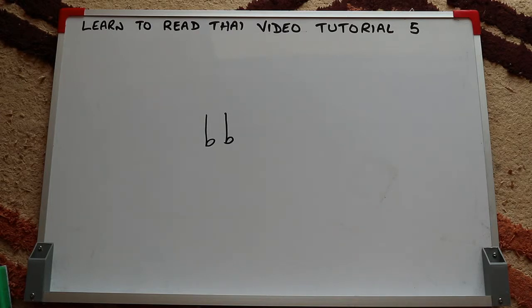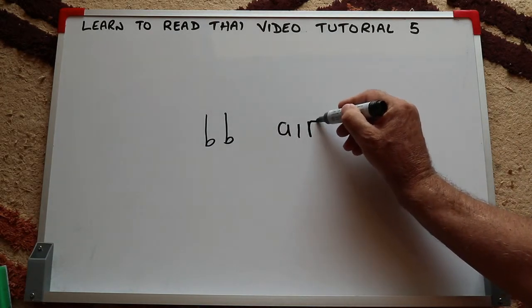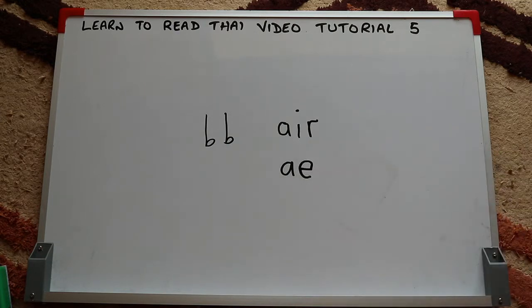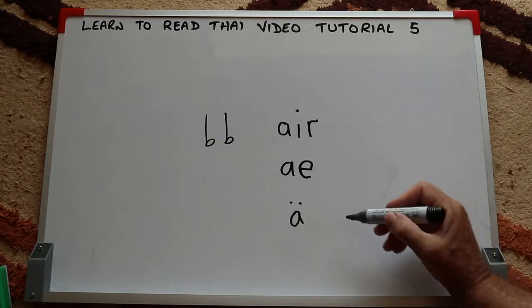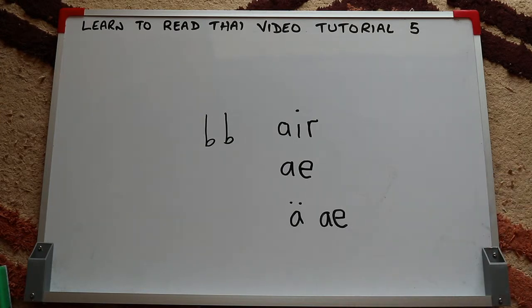So when I, as an English speaker, hear this vowel, I hear air. But what you'll find with transliteration is that it's normally written as AE. Now, to an English speaker, AE doesn't really mean much, but it does to a German speaker, because the sound is like an umlaut A, and the alternative way to write umlaut A is AE. So it makes sense to German speakers, but not to English speakers. So it makes an air sound. So I'll get Pom to write the first example word for you.